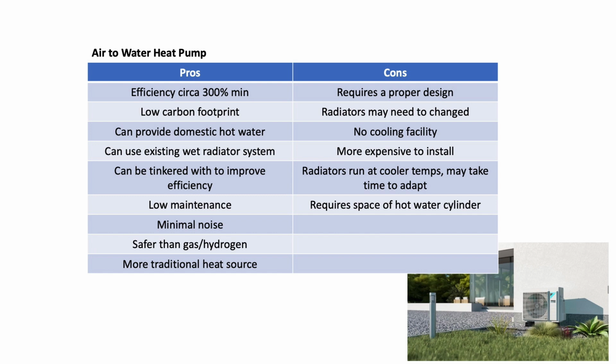The downsides are it certainly requires proper design and installation. You may need to change radiators depending on the type of radiator that you currently have. Come back to that in a bit. No cooling facility, certainly more expensive to install. Radiators can run at a lot lower temperatures, so it might take time to adapt. If you touch a radiator and it's lukewarm, you might think the system's not working. Thankfully, we were used to that because of 18 months of running our boiler at number 1 at 40 degrees, so we know the feeling of the heat and the temperature of the radiators. And yeah, it requires a bit more space for installation in terms of hot water cylinder and what have you.